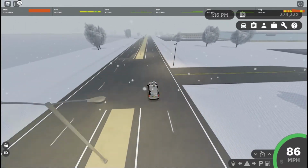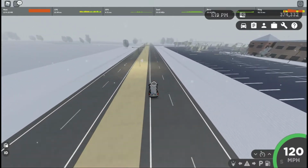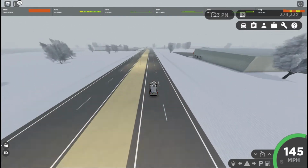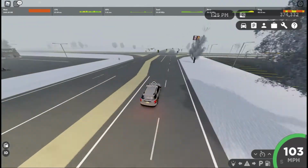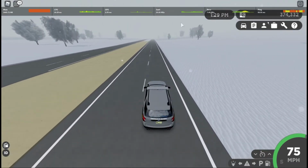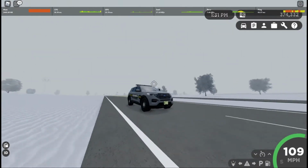So to get to the sheriff station, I've seen that a lot of people have forgotten to mention how to get over there. So you're gonna drive down the road just past Best Buy, and you're gonna take a left at the traffic light right after Best Buy. So right here. Take a left here, go down this road until you see like 2 big buildings. That's gonna be the new strip mall and the sheriff station.